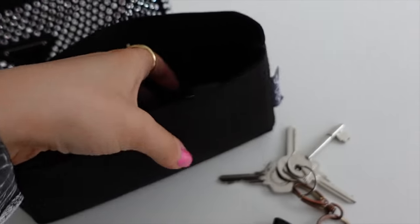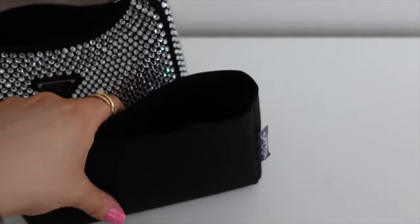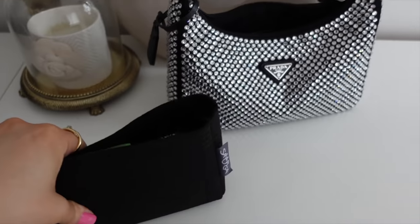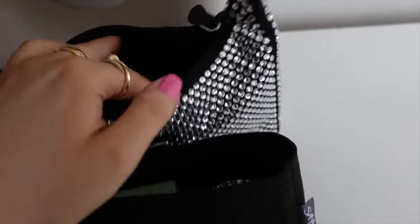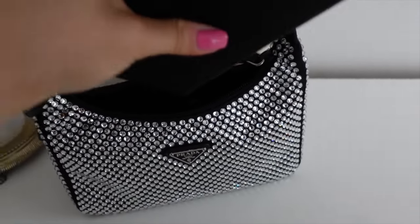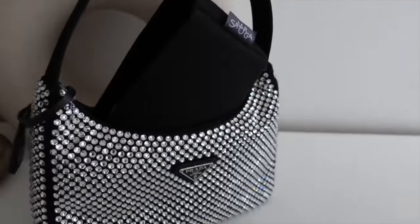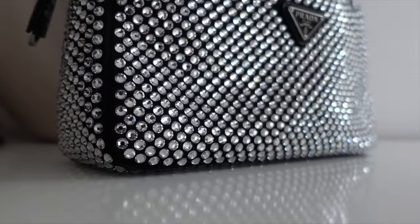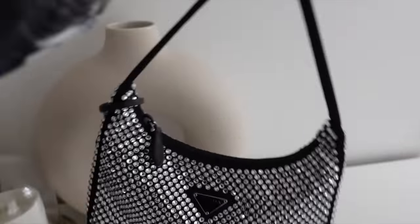Let me just pack everything. Also, if you have two of the same bags, you can keep all your contents and just move the organizer from one bag to another, so it saves you time and is super convenient. I won't be able to do this with one hand. I need both, so hold on. All packed and ready to go.